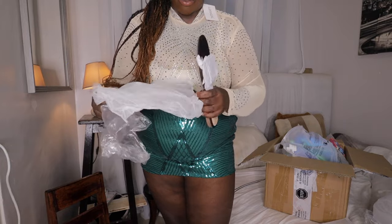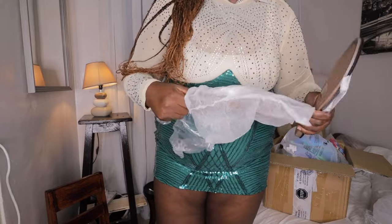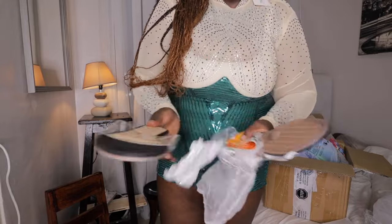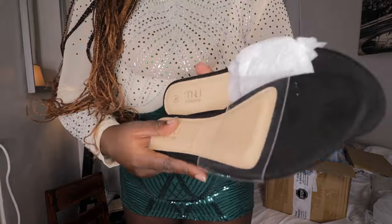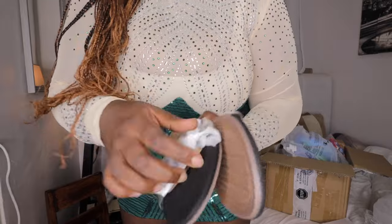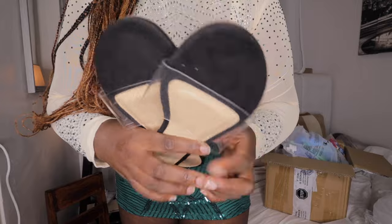So let's try them on. They're like clear slide sandals. Yes. This is how they look. Of course I checked it. Like, see the sandals.